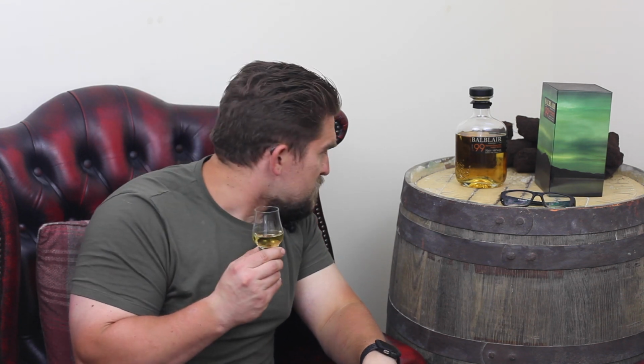American ex-bourbon oak, Spanish ex-sherry cask. Boom. Fits lovely. The vintage 1999 replaces the 1997, and it is, from memory, a very enjoyable whiskey. I've enjoyed this one at least a couple of times. I'm just going to do a review now on the nose, palate, finish, and give my overall verdict. Why not?